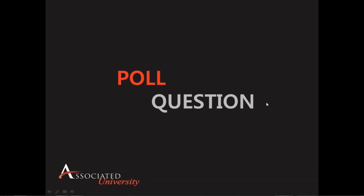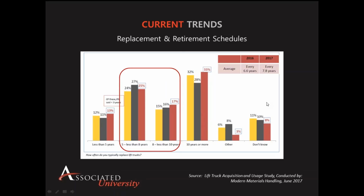So we'll start off by looking at current trends in the replacement and retirement schedules. This graph was taken from a lift truck acquisition and usage study that was conducted in 2017 by Modern Materials Handling. The key item to focus on here is the trucks in the red box that are covering ranges of 5 to 8 years and 8 to 10 years.